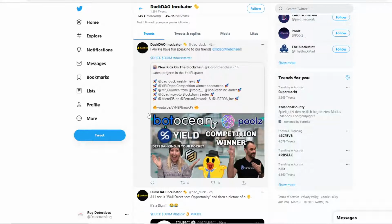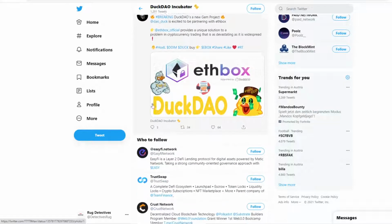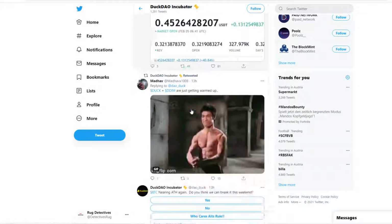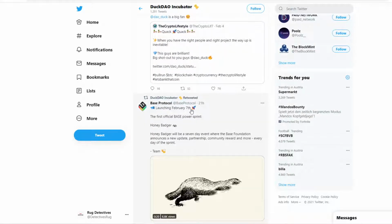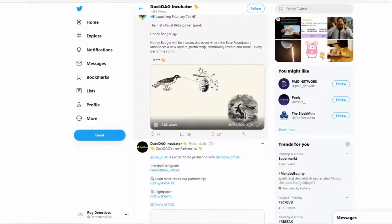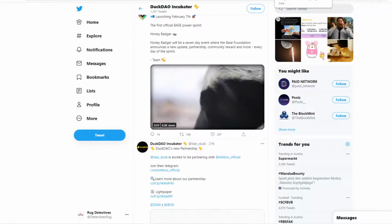Basically they seem to have partnered with them, which is extremely interesting because DuckDAO have incubated companies such as Bondly. Who else? Bondly did extremely well. They came out with other base protocol that did extremely well. So they have a strong reputation in the space, and there seems to be a relationship there, which is extremely positive.